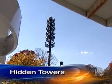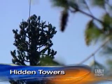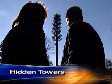It's a pine tree. It's a pine tree? It looks like it anyway. It's not a tree. What do you think it is? I think it's disguised as a tree. It should have more leaves coming down further, like a real evergreen tree.